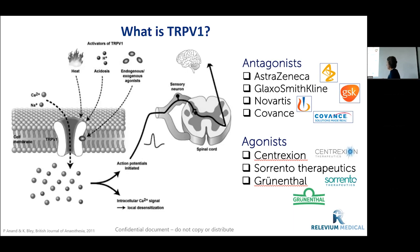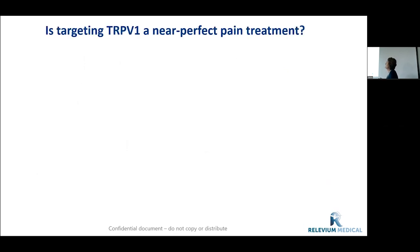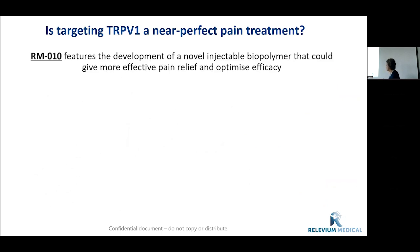There are also Sorrento and Grünenthal. They're working on another natural compound from cactus, resiniferatoxin, and they are also using a bolus release of RTX. So is targeting TRPV1 a near perfect pain treatment? We think yes, and what Relivium is developing is a novel injectable biopolymer with a slow release system. So it can give more efficacy, protection and lubrication. We have optimized the pharmacokinetics and pharmacodynamics of this biopolymer.